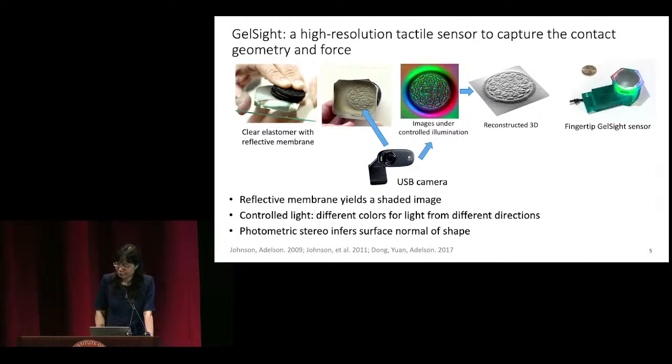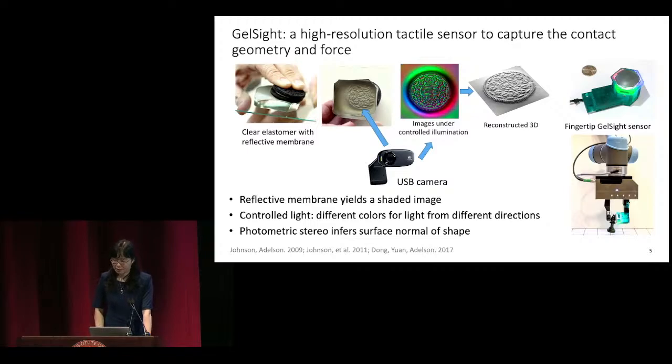Long story short, we found a way to make it. We squeezed all the optical components into a small area and made a shell to cover everything. This sensor is already small enough that we can install it on a robot gripper's finger and make the robot go around and touch different objects and detect what it is touching.